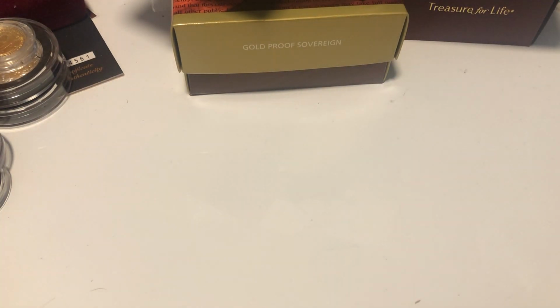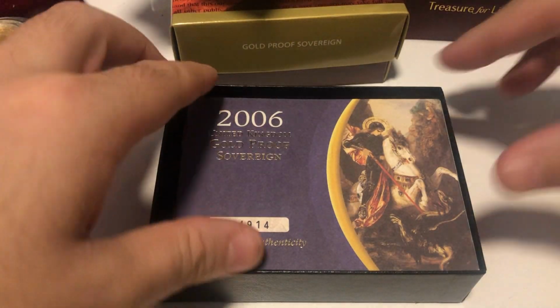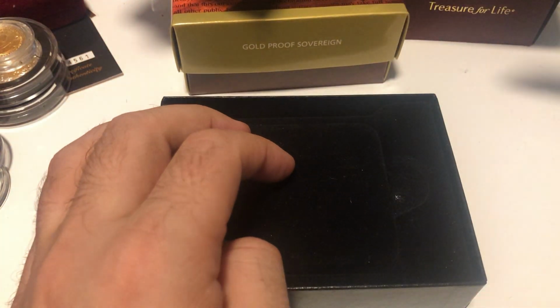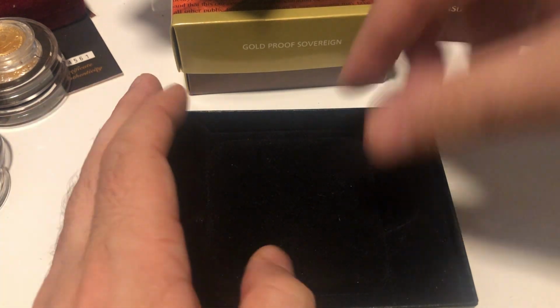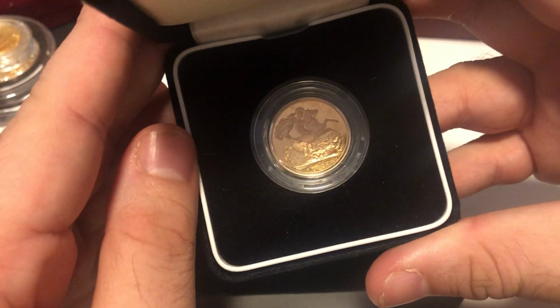This one is a 2006. I prefer the new style packaging. 2018, I think they've really hit the nail on the head with the new sovereigns in terms of the packaging. The older packaging, I don't really like. Like the stuff from the 80s, I find a bit, eh.